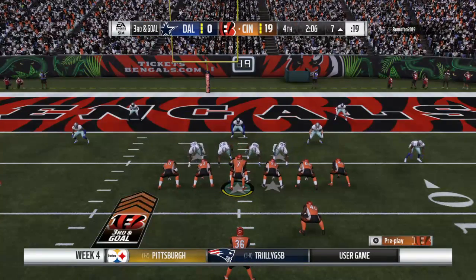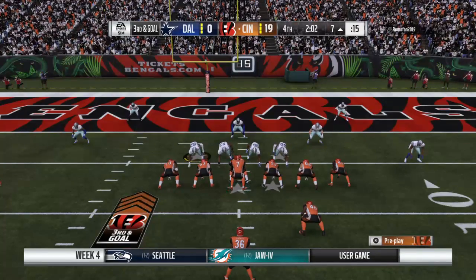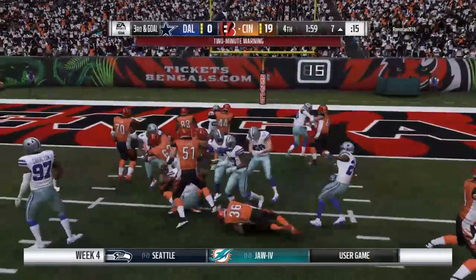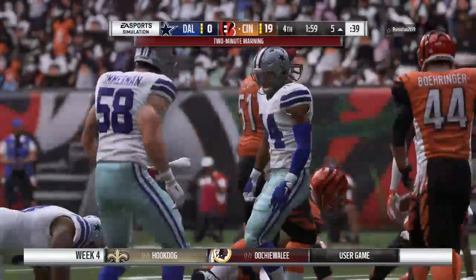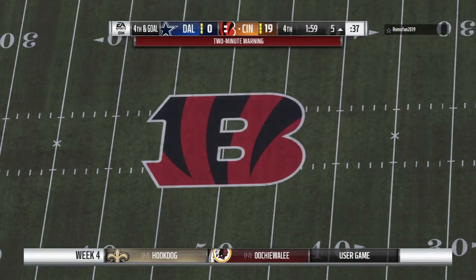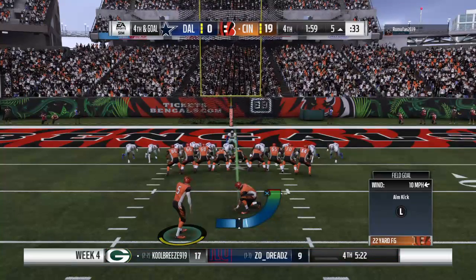All right, here we go. 3-19. And they'll run it here. Time for a break. We'll come back to wrap this one up after this.